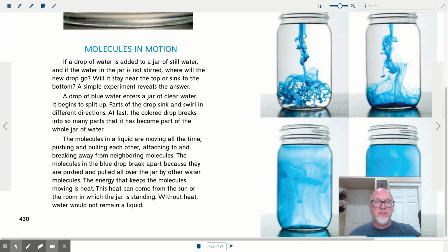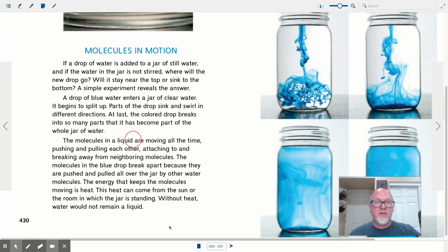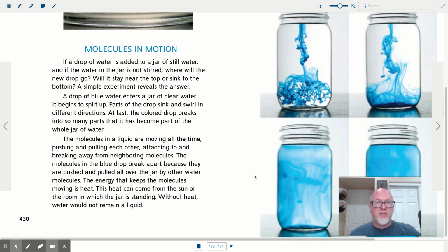Attaching to and breaking away from neighboring molecules. Neighboring molecules just means here's a molecule and here's a neighboring molecule. They're next to each other. The molecules in the blue drop break apart because they are pushed and pulled all over the jar by other water molecules. The energy that keeps the molecules moving is heat.